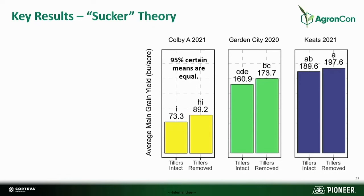So we wanted to test that. When we harvested our plots, we harvested tiller ears and main ears separately. We harvested everything by hand. Again, we have tillers intact and removed on the X, and main grain yield, so only from the main stalk, not considering the tiller grain, on the Y.